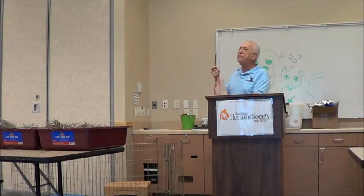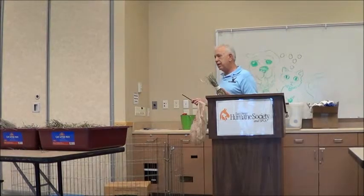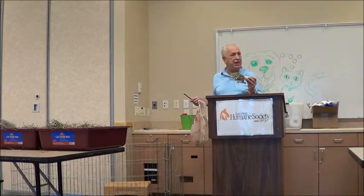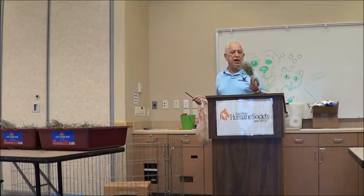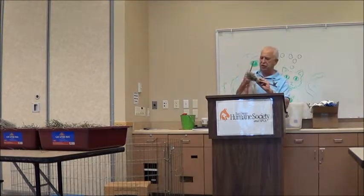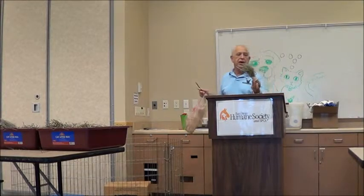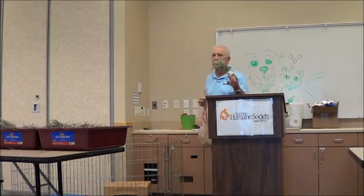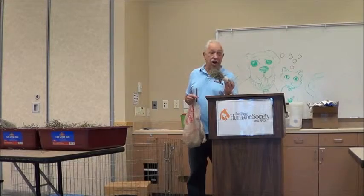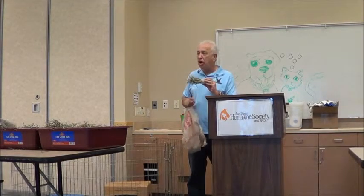My bunny's all-time favorite toy is a hay burrito. Some people call them hay stuffies, hay burritos. Basically, it's a toilet paper tube. My wife cuts them in half so there's more hay exposed, but you don't need to do that. And you just stuff hay in them. My rabbits each devour one of these every day. It's gone. There's nothing left of it. And when we wake up in the morning, it's gone.